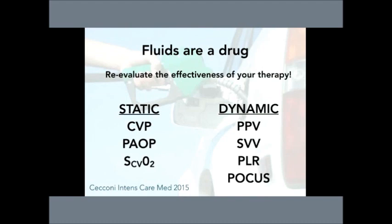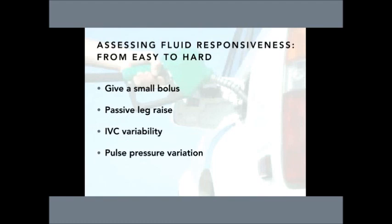Now, it bears mentioning that in the ICU, we aren't always good at this either, despite our best intentions. So in an ICU-based international study, only 1 in 3 providers used any kind of static index before giving bolus fluids, and 1 in 5 was using a dynamic index. But these are obviously goals to strive for. So in the next section, we'll delve into some of the evidence behind these 4 methods of assessing fluid responsiveness and the problems with each. And I'm hoping you'll take away some new tricks or at least some food for thought.